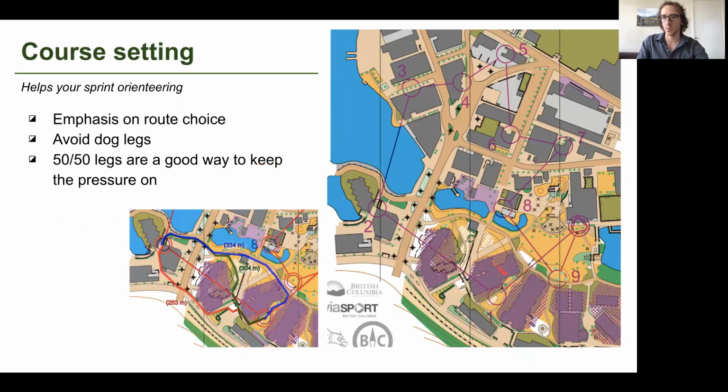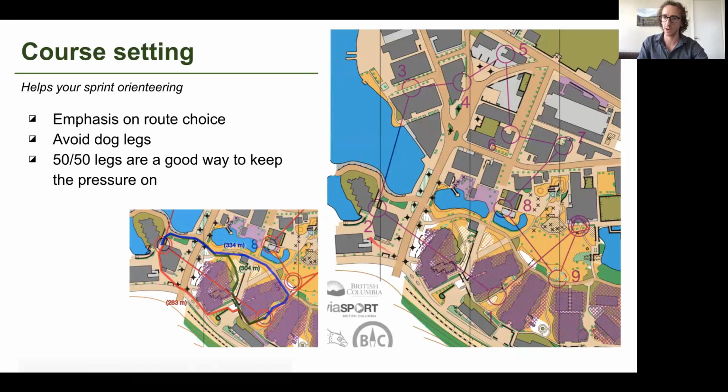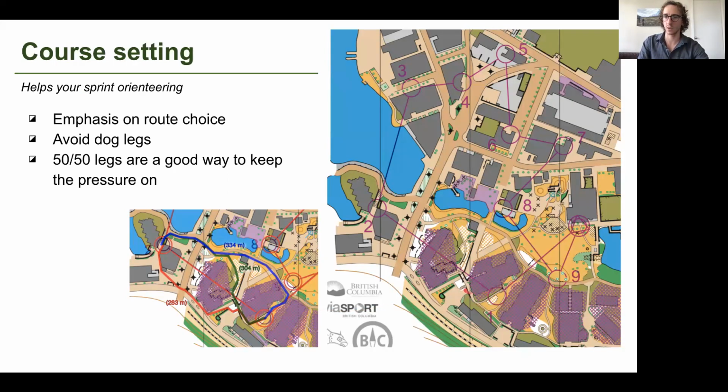So my tips would be, keep that emphasis on route choice, right? Think about what makes, in your opinion, a good sprint and try and emulate that. So this is one of the trainings I did for Spring Camp this year. I really started with planning this leg. You can see the options here. Going down these stairs and above is 20 to 50 meters shorter. So I wanted to kind of trick people to go one of these ways, but at least to provide that option.